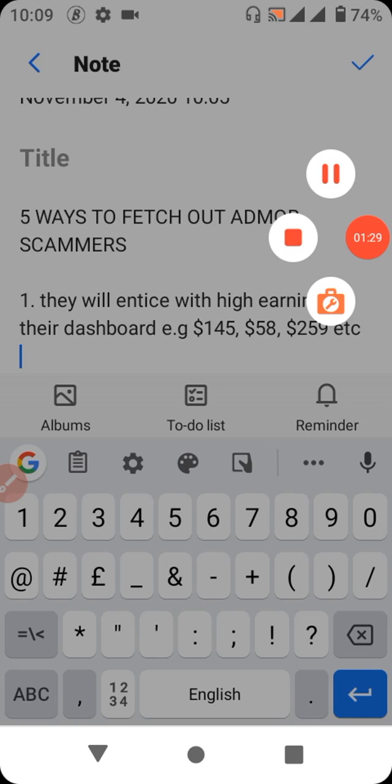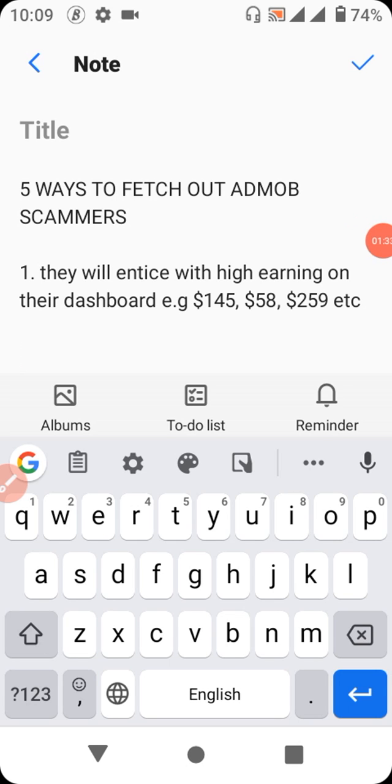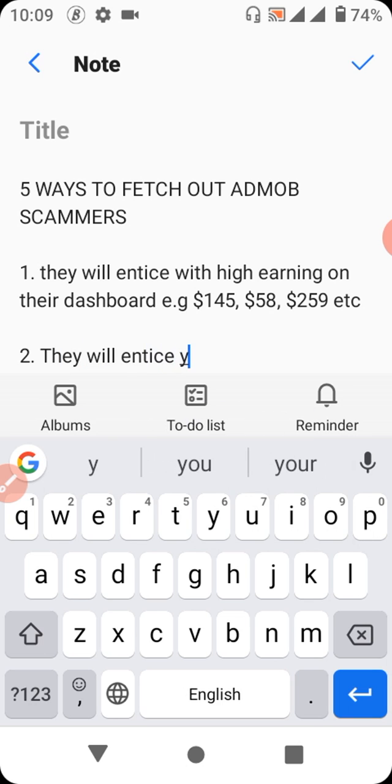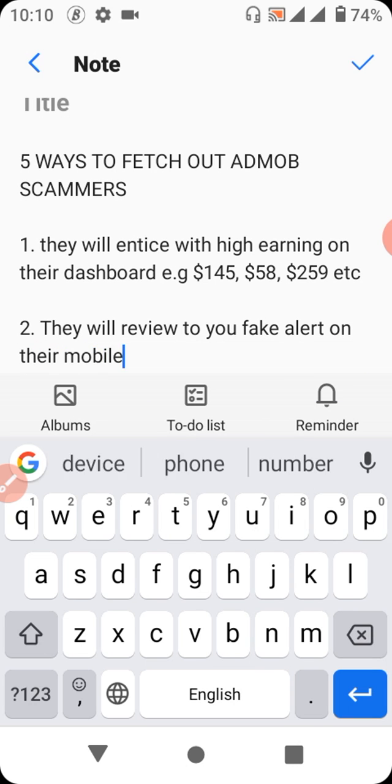Now the second thing. They know that with the first one they have captured your attention. Now the second thing they will show you is fake alerts on their mobile phone, so that you will know it is coming from their own phone or someone else's. Once you have seen the dashboard, it's very enticing. Wow, look at how someone is getting this amount with Google Admob. And you want proof, because they have bought your attention by showing you the dashboard. And secondly, they will show you fake alerts on their phone.